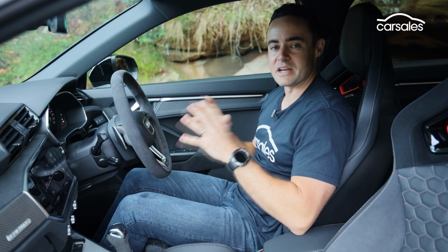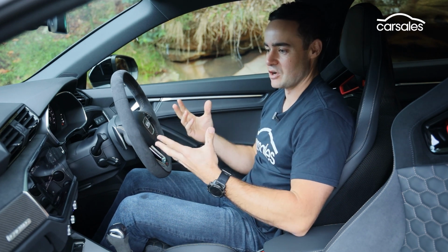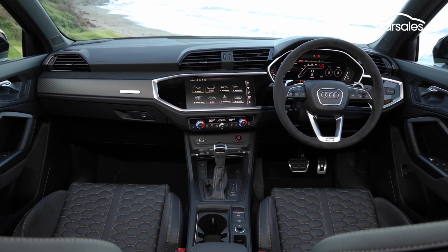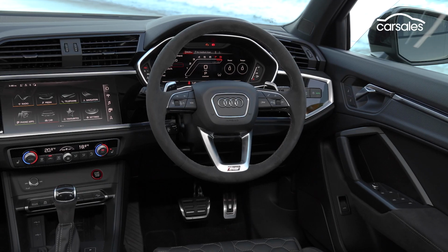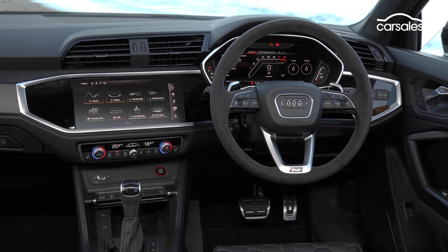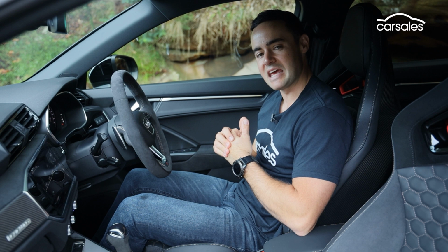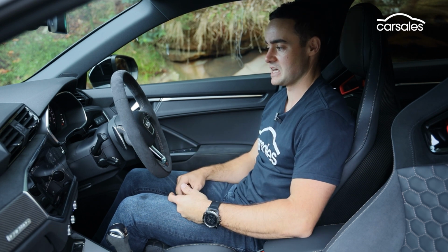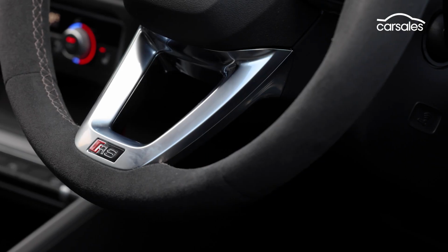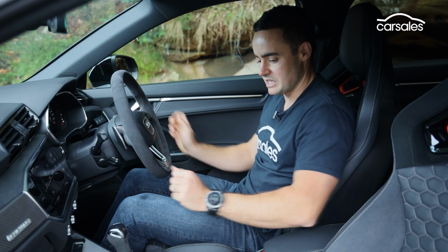One area where the RS Q3 isn't able to hide its age quite as well is the inside. The bones of this car are a few years old now, and it really does show with the presentation of the center fascia and the dashboard particularly. You're missing the nice dual screen display of a lot of new Audis, and some of the buttons, dials and switchgear aren't quite in keeping with this car's $100,000 price tag, especially if you look at some of its newer fancy rivals. With all that said though, nice materials, Alcantara on the steering wheel and the gear shifter.